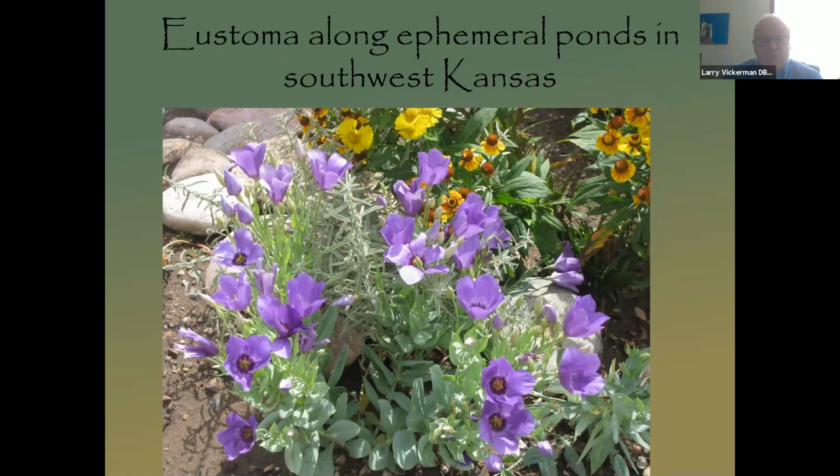Amazingly enough, Eustoma grandiflorum grows in southwest Kansas around ephemeral ponds, especially in the grasslands out in this part of the world. It's pretty bleak country, but around these ephemeral ponds, you'll find Eustoma growing in the sand along the edges of these ponds. And then you get up on the uplands and our big Opuntia imbricata becomes more prominent, clear down into Oklahoma as well.